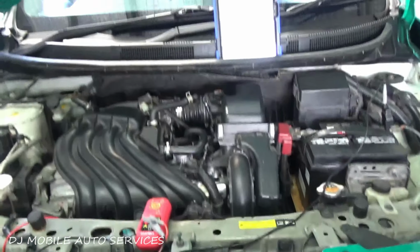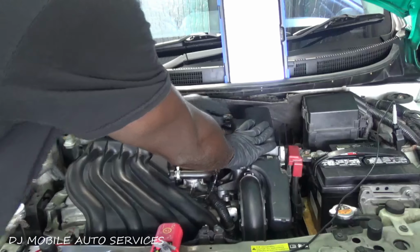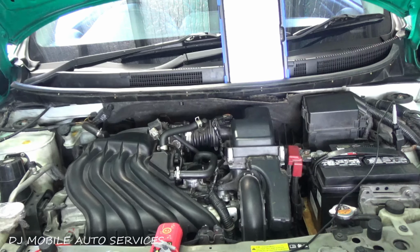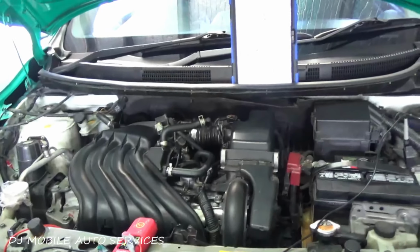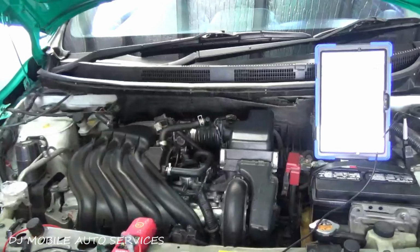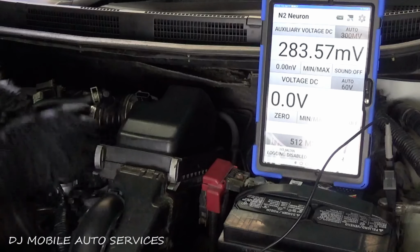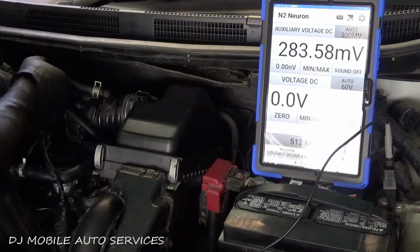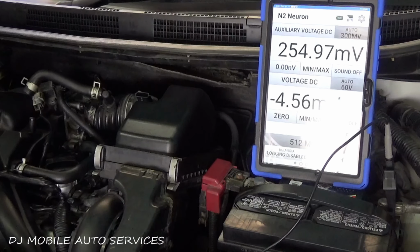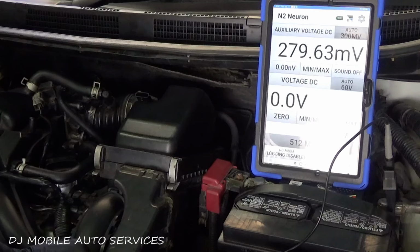Let's see if I can get you to come in a little better. I'm going to take the key on, engine off. Sorry about the glare. Let's see if I can set it up better over here. So I've got you set up over there. I'm going to remove the mask, take this out, and take this airbox out. Move this probe out of the way and take this whole box out.